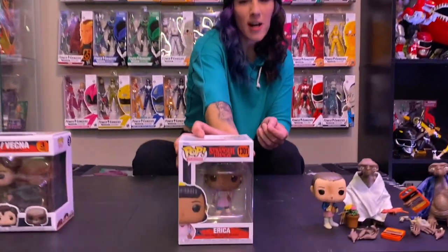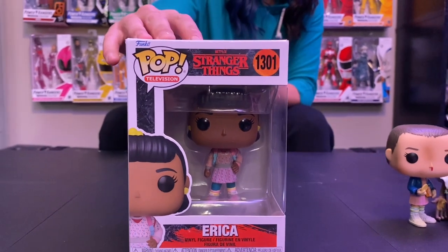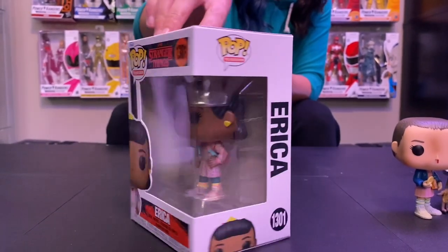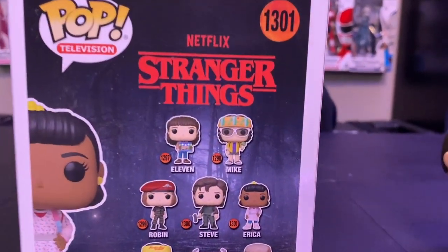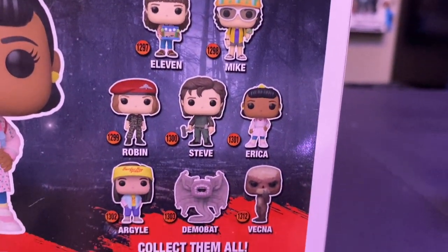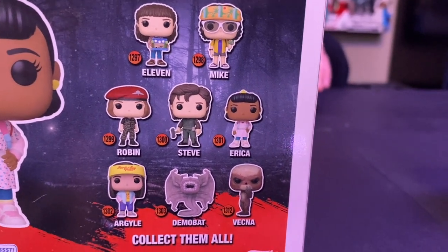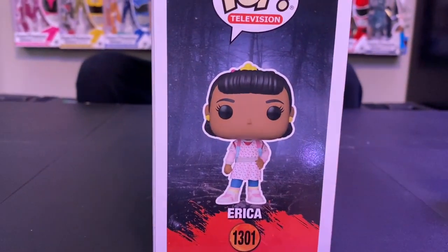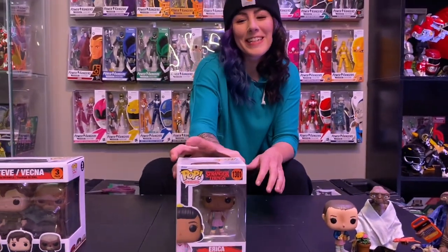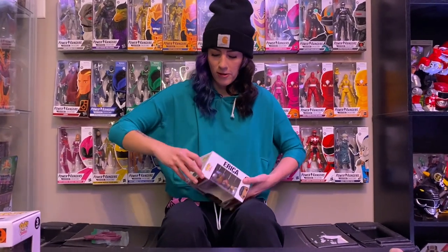Next, we've got Erica, and you can't spell Erica without America. What? We found this again at Walmart. Not an exclusive. We've seen all of the ones on the back of this box at Walmart, except for the Demobat, which I would like to find, but I still haven't seen it anywhere. You got 11 with her pop-up thing, Mike with flowers, the 3-pack, Erica, Argyle, and Demobat. Collect them all. But we never got a Lucas. No, we didn't. Because we don't care about Lucas. Erica's a thug, so we had to get her. Or I had to get her, I should say.